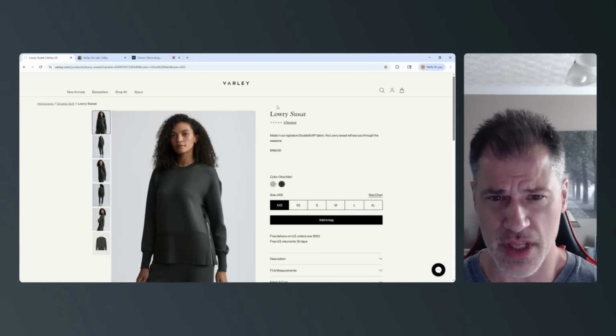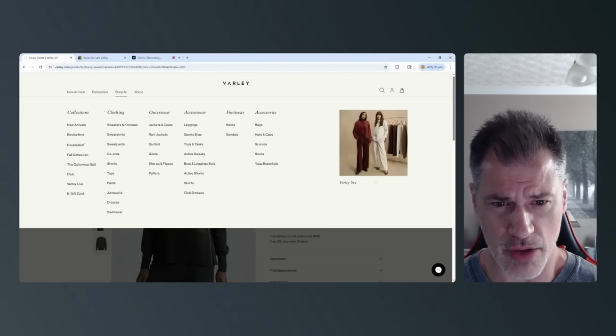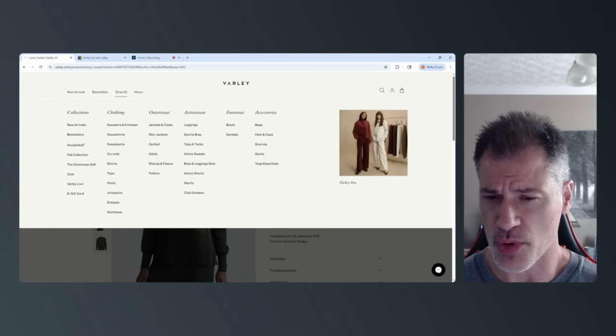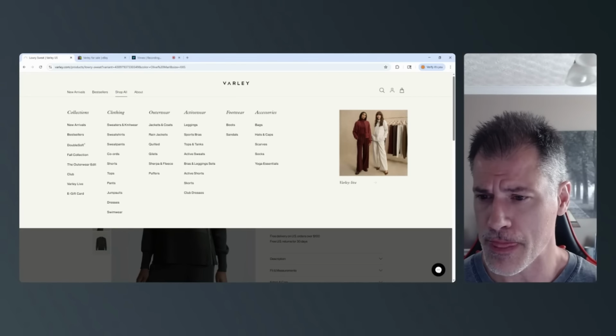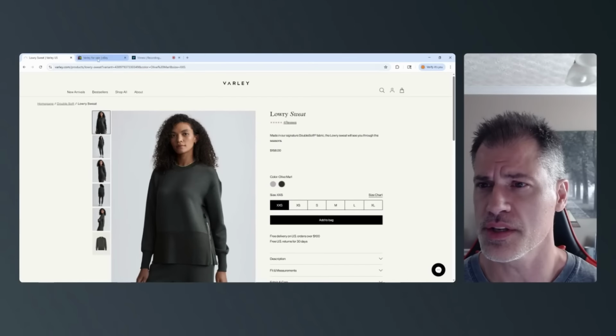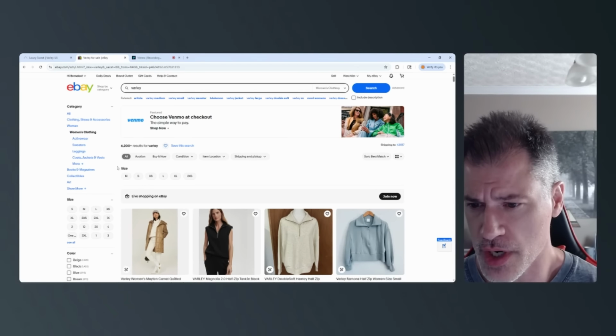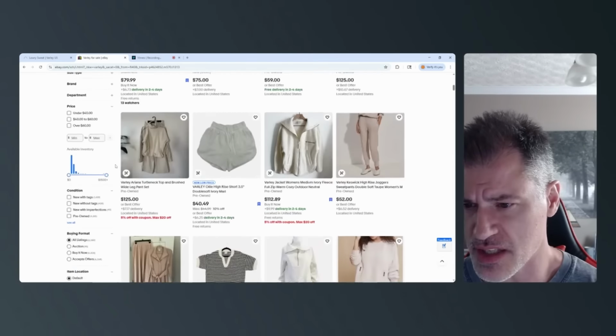I have to imagine that Varley promotes itself as a brand you can buy year round. I see hats and caps, sports bras, tops, tanks. Okay, looks good to me. Looks like they cover year round stuff. It's not just a fall dominant brand. But if you go into eBay, I see 6,200 results for the brand, so that's pretty low.